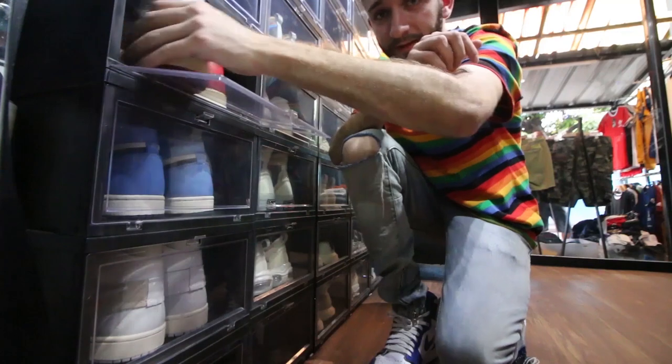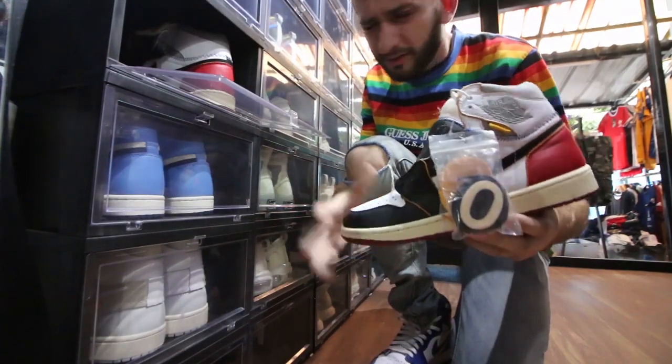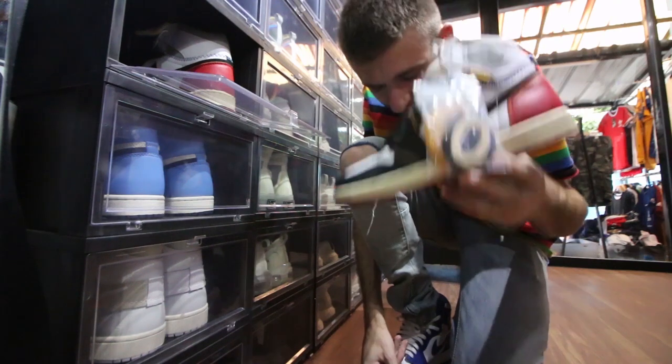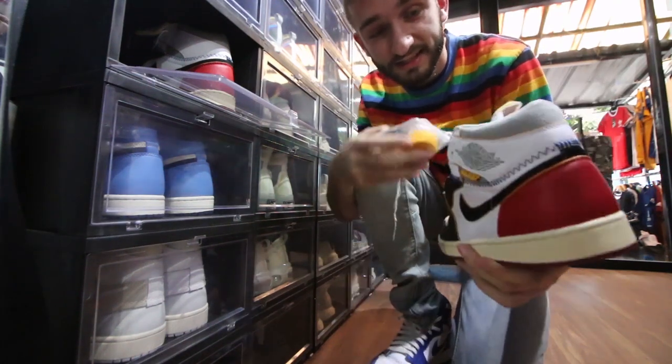Okay, these are one of my favorite sneakers in existence that I don't own yet. The UNC, or sorry, what am I saying? I'm tired, forgive me, 13-hour time difference. The Union LA, Los Angeles.